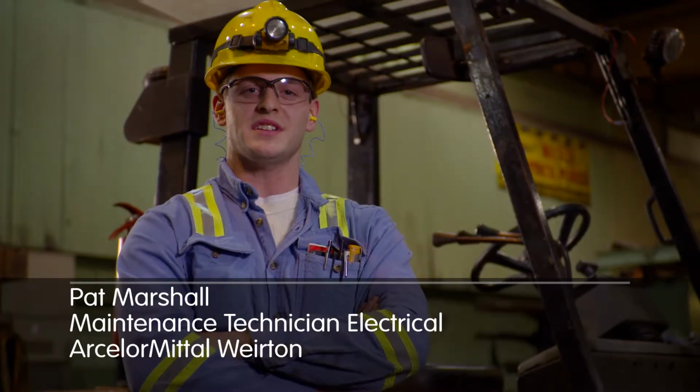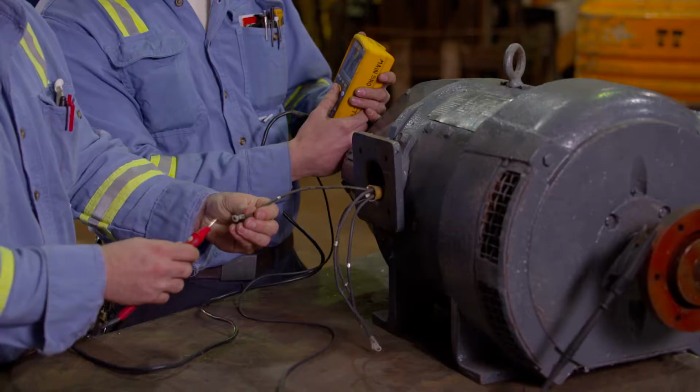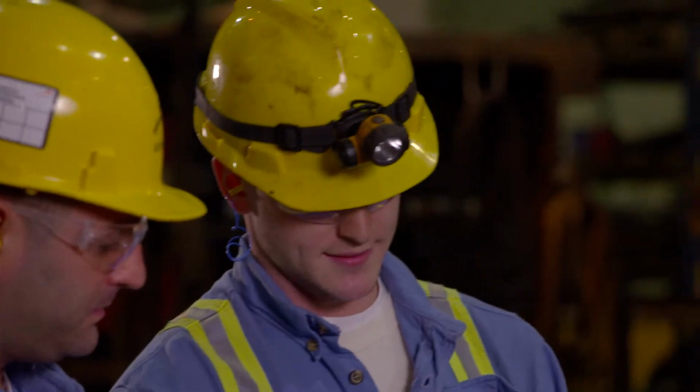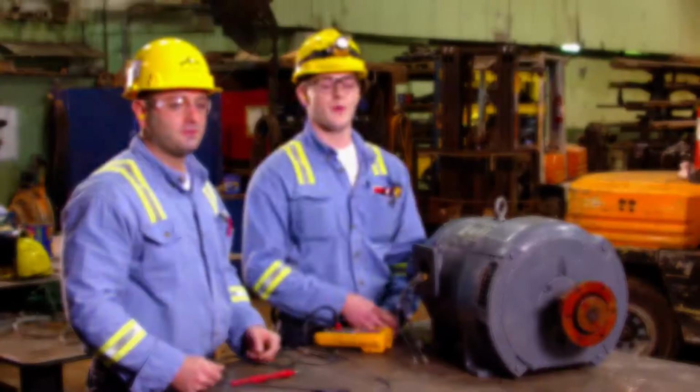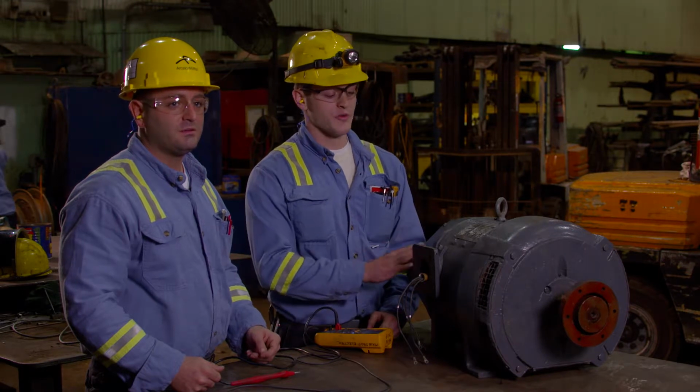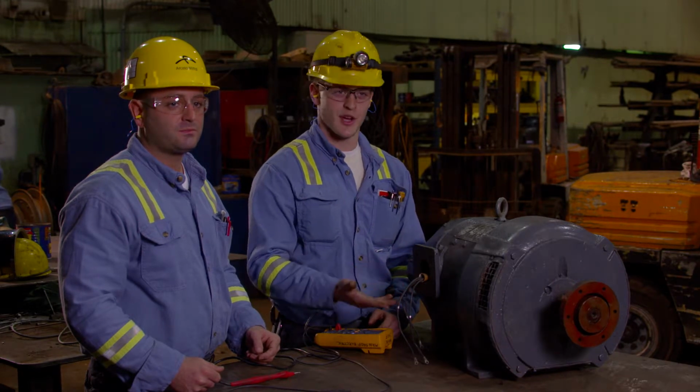I'm Pat Marshall. I'm an MTE at ArcelorMittal Weirton. A steel mill like this, it's busy. It's exciting. You see something new all the time. It's a good place to be. What we have is a bad motor on the line. We took it out of service and hopefully get this one, if it tests out, to be okay, put it back in line.